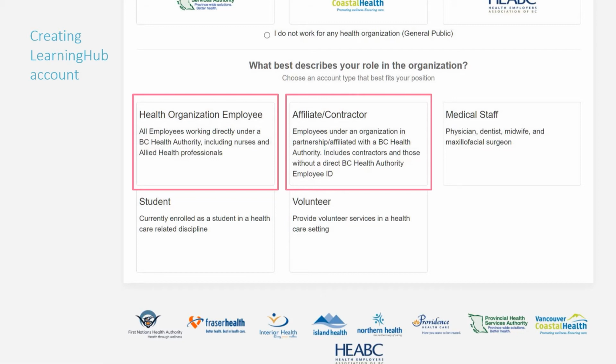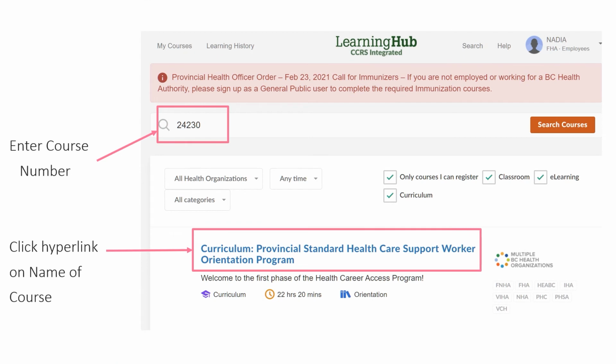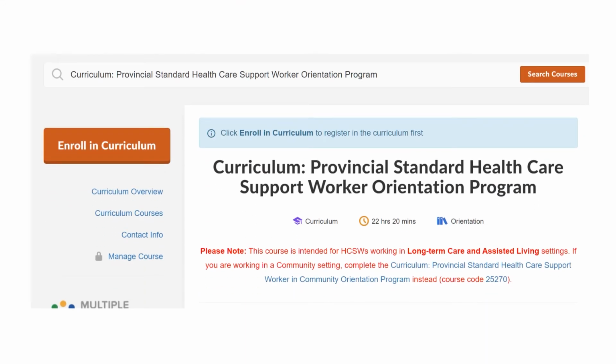Once you've created your account, you can log in and then enter this number in the search box. 24230 is the course number that will take you directly to the curriculum that you're required to take. It is called the Curriculum Provincial Standard Healthcare Support Worker Orientation Program. Please notice this curriculum is expected to take 22 hours and 20 minutes. So it is lengthy. It actually contains 18 individual courses, and you will need to take all 18 courses in order for the curriculum to be considered completed.